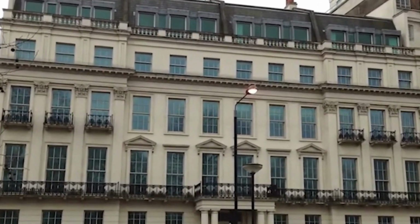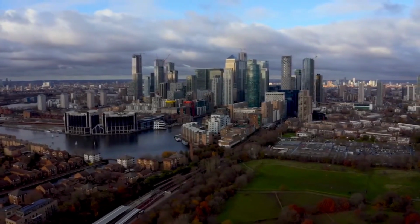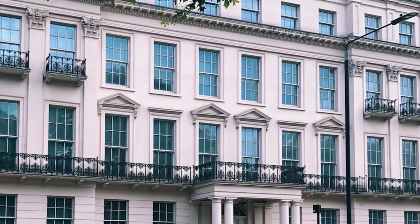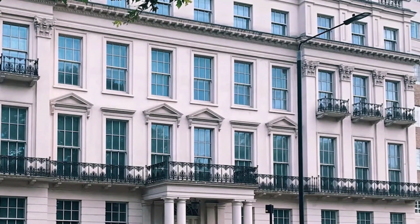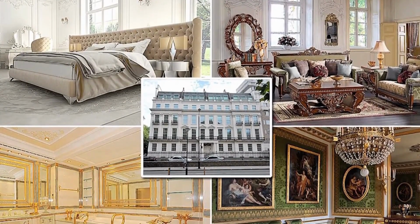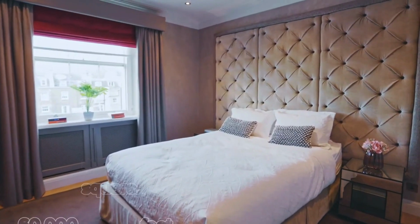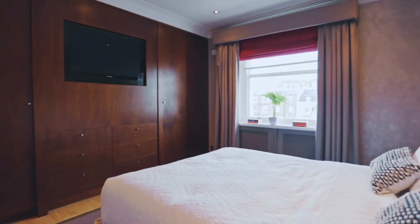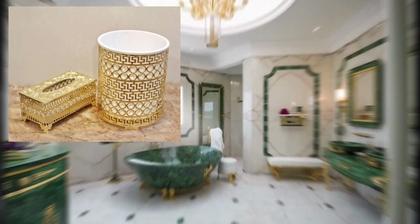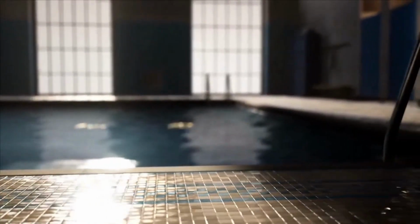Number 6, 28 A Rutland Gate. This is a massive and super fancy mansion in London, right by Hyde Park in the swanky Knightsbridge area. This place is the definition of over-the-top luxury and has a history of being owned by some seriously rich folks and even royalty. It is a 7-story mega mansion with 45 bedrooms spread out over 60,000 square feet. And the inside, we're talking tissue boxes and trash cans covered in gold, fancy bidets decked out with gems, and a basement swimming pool that's bigger than most apartments.